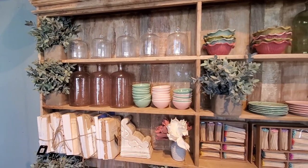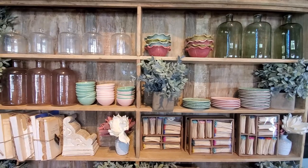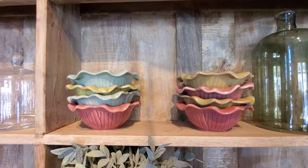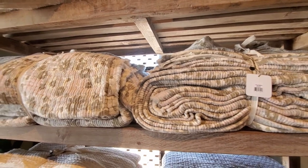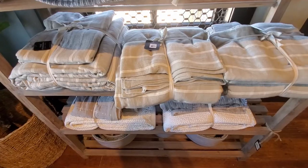I think this is one of my favorite parts of the store. The styling is so precious. I love the pastel colors of the bowls and the plates, even the long matches that are there. So cute. And I overheard a lady saying that her daughter bought this pink blanket with the flowers for her baby's nursery. I think that's so beautiful.